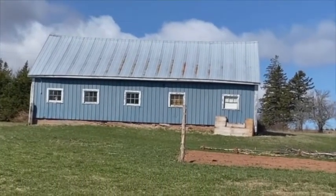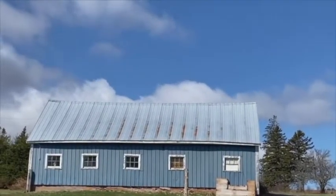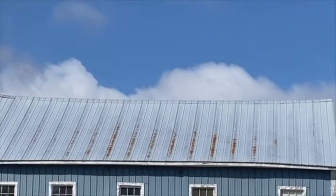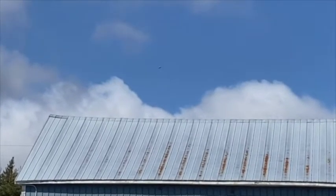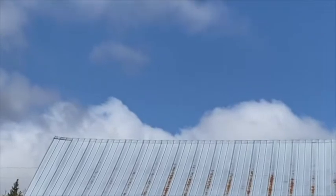Where'd he go? Oh, there he is. He's above the barn. Can you see him up there, guys? Oh, he just ducked behind the barn. Oh, no, there he is. I'm milking in the wrong spot. He's up there looking for something. Eagle interlude is over. He's still up there flying around. Let's get this stuff in the ground.